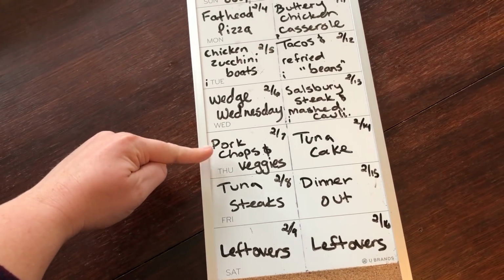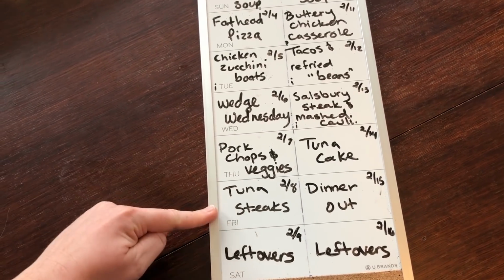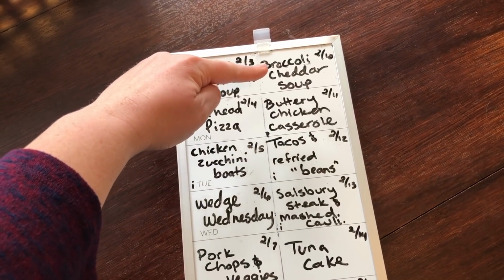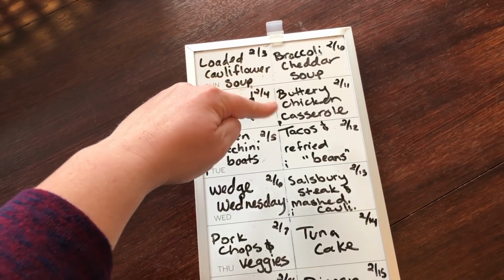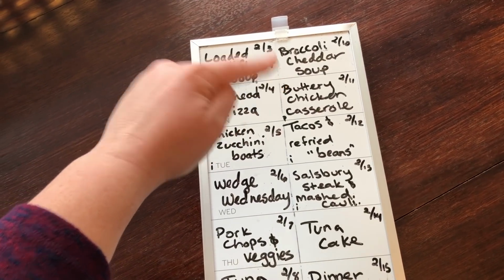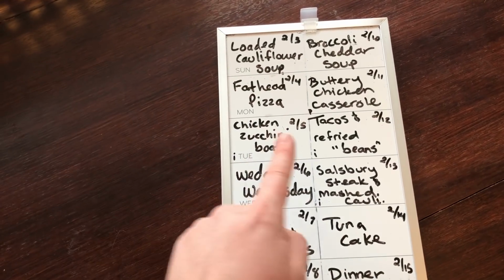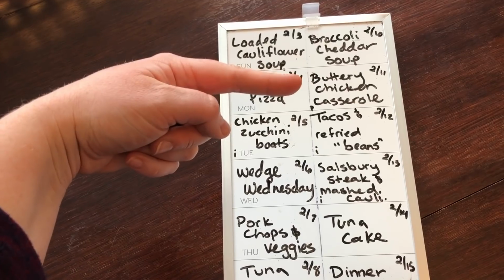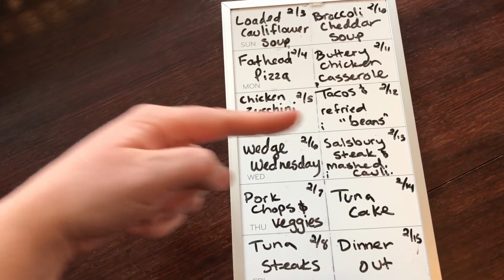The pork chops I'll pull from the freezer, and they will be defrosted by Thursday. Those tuna steaks in the freezer we will have on Friday. Next week, I will use up that broccoli in the freezer and make broccoli cheddar soup. This buttery chicken casserole is something that I found on Pinterest, which is the little pea there, and that will be using probably frozen chicken, which is great on the second week.